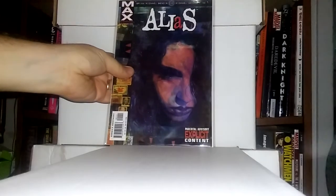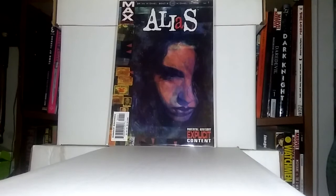Ended up picking up Alias issue number 1. Found that dirt cheap too. First appearance of Jessica Jones.